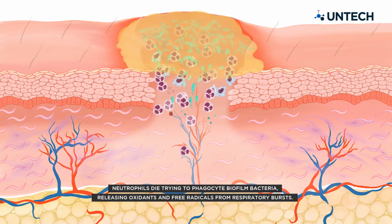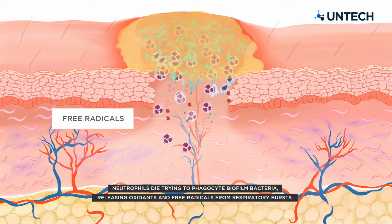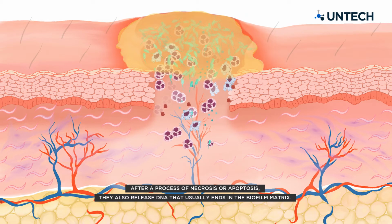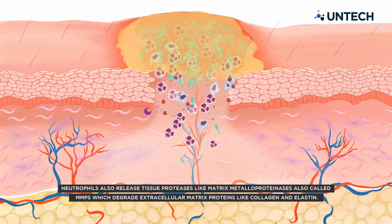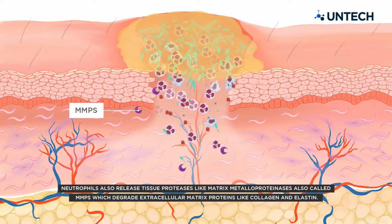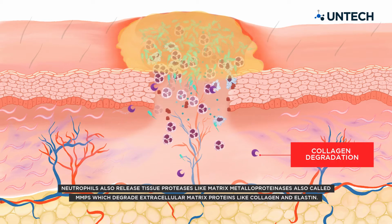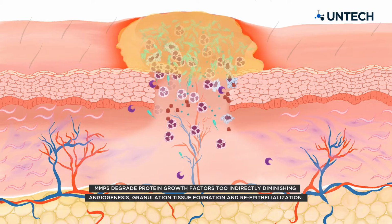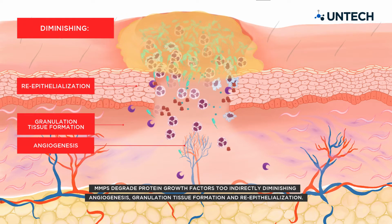Neutrophils die trying to phagocyte biofilm bacteria, releasing oxidants and free radicals from respiratory burst. After a process of necrosis or apoptosis, they also release DNA that usually ends in the biofilm matrix. Neutrophils also release tissue proteases like matrix metalloproteinases, also called MMPs, which degrade extracellular matrix proteins like collagen and elastin. MMPs degrade protein growth factors too, indirectly diminishing angiogenesis, granulation tissue formation, and reepithelialization.